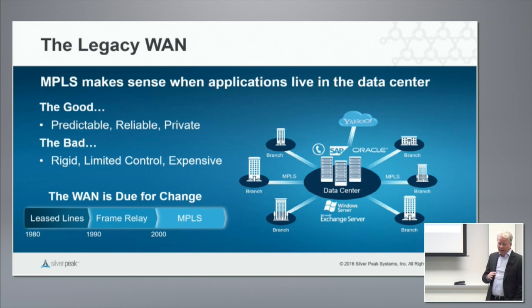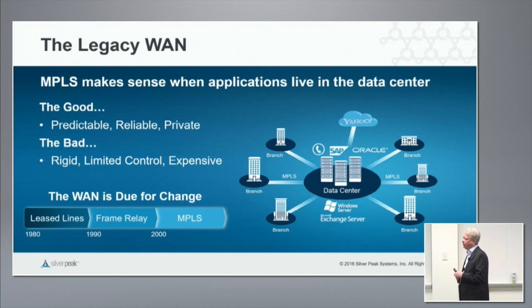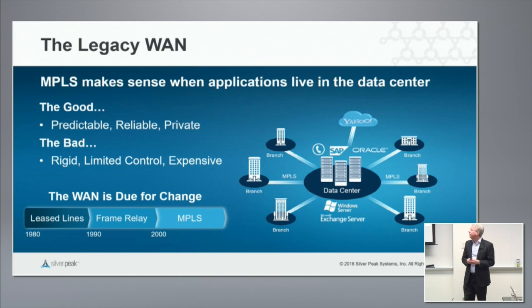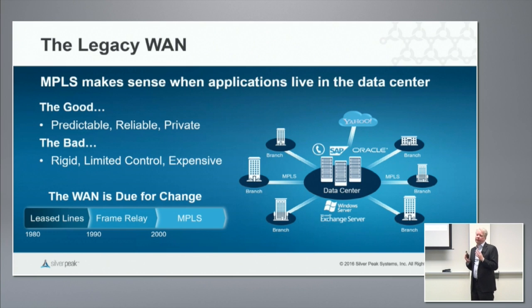Looking out there today, most people use MPLS for their wide area connectivity. They like it because it's predictable, it comes with an SLA, it's relatively reliable, it's private, so you're not sitting on the raw internet subject to DDoS attacks or whatever. The bad is that it's relatively expensive, it's relatively slow to do adds, moves and changes, and it's not really well set up if your apps are in the cloud versus in the data center.